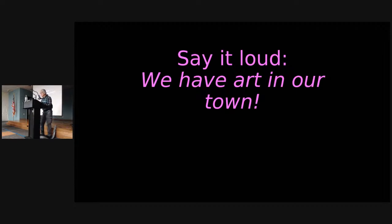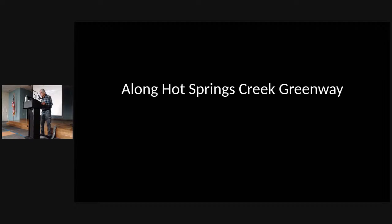One more example is here in Hot Springs during St. Patrick's weekend. You'll notice that we have 3 fountains in town, water fountains. And 2 of them are colored green. So the water is green for St. Patrick's Day. And during Christmas, those same fountains are decorated for Christmas. So I might mention her as we go through this little virtual tour. So I'm going to start the tour with the Greenway. So let's go there first.